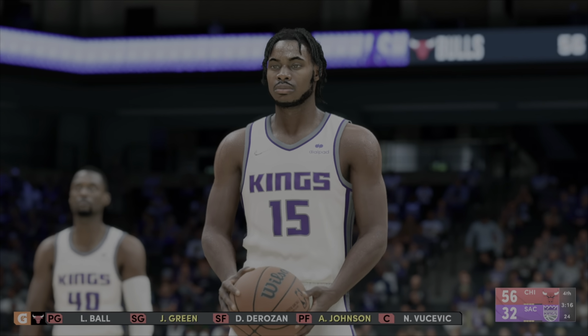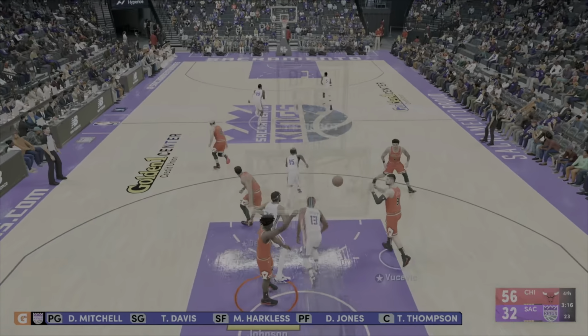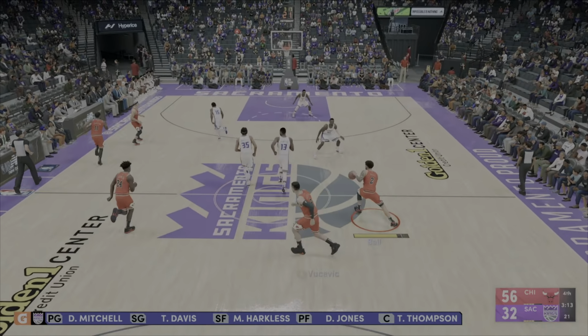And the Kings will go for a different look here. Thompson, he's checked in for Lynn. Jones comes in for Metu. Harkless is checked in for Heald. And it's Davis in for Halliburton. Johnson, he's checked in for Chicago. Green comes in for Zach LaVine. You got to slow him down.